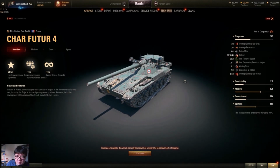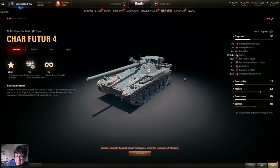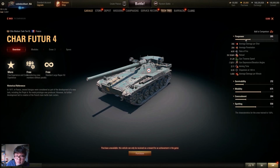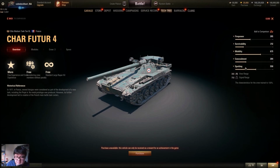I don't know, 7.5 out of 10? I mean, it's mostly about the gun and the speed, but it doesn't have the speed most of the time. You will get outspotted by EBRs, and your view range sucks for this thing. So you have to use coated optics, and coated optics is wasted on this thing. You might as well use coated optics on stuff with 400 meters view range or 420. So 7.5-ish, it doesn't feel that great.